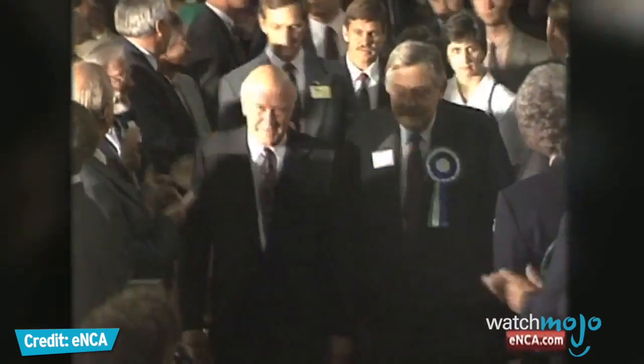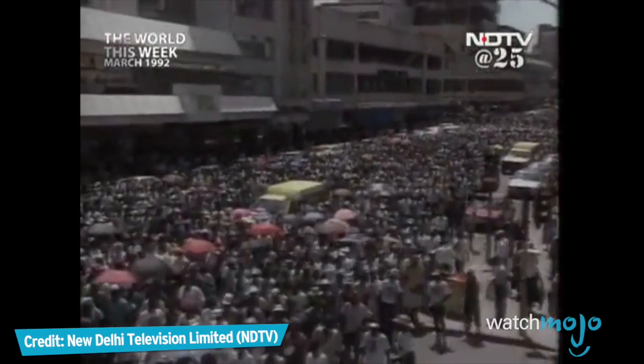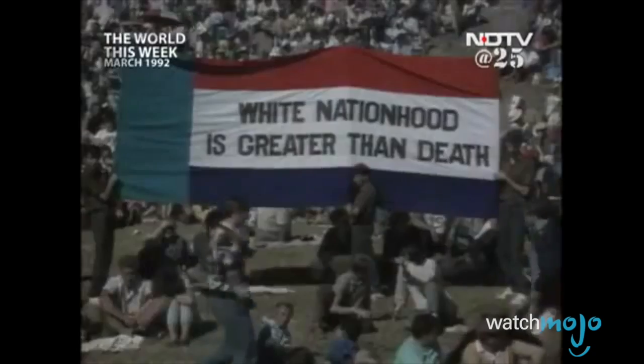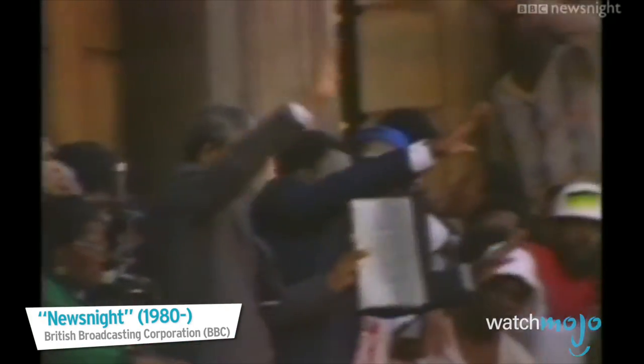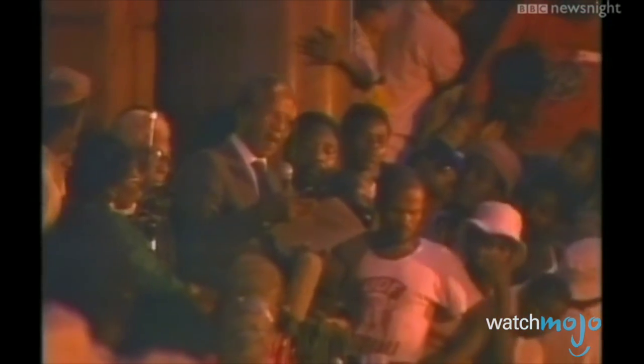What's more, he also planned to end the system of established racial segregation and discrimination that had existed in South Africa since 1948. However, many of these changes hinged on a 1992 referendum, in which only white voters could decide whether the apartheid system should be abolished. The yes side won decisively with almost 69% of the vote, leading to multiracial elections that ultimately saw Mandela elected as South Africa's first black president.